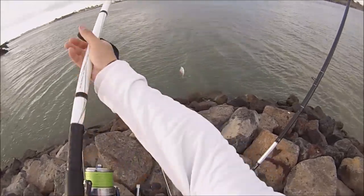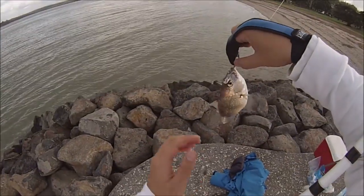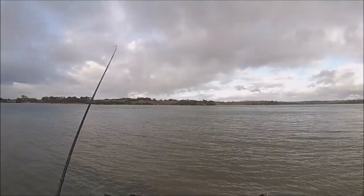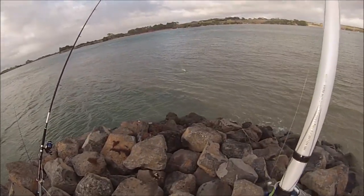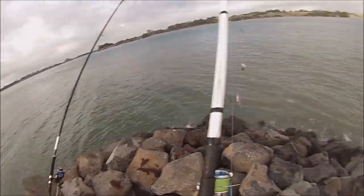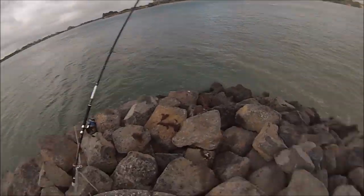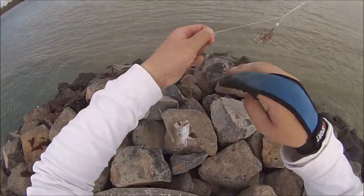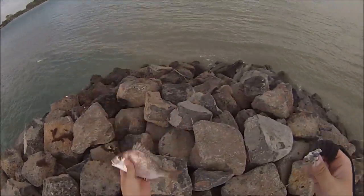All that effort for a small snapper. Jeez. That's so tiny. Tiny snapper. Look at that. Another double header. Two small ones though. Oh, jeez. Really small ones. One down. Two.